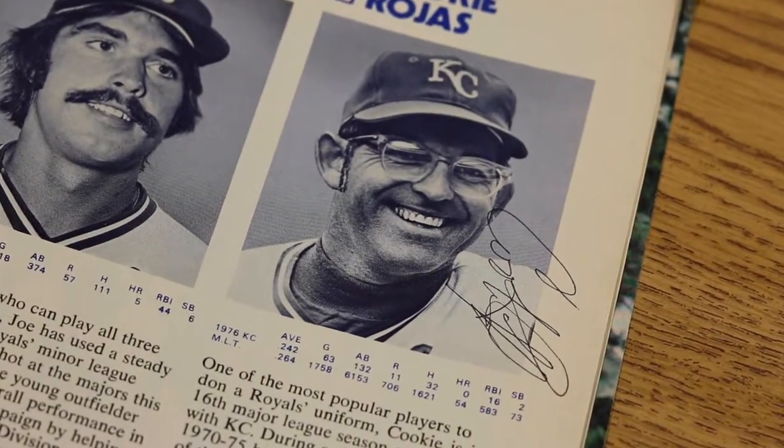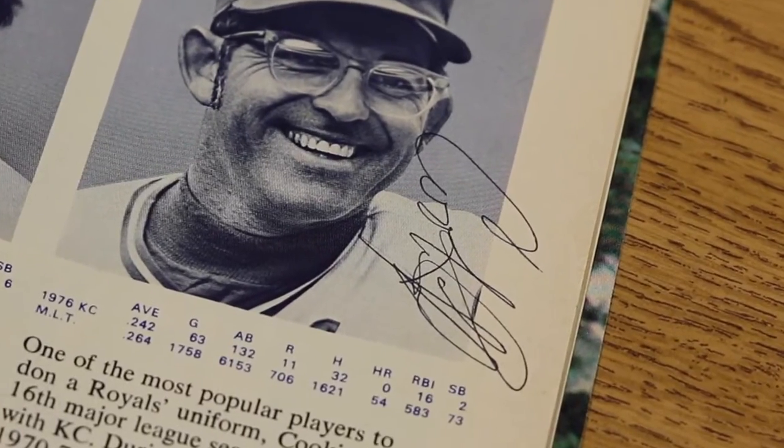So again, I am not investing in this as like an investment for later, but it's really cool that this has signatures on it. So here we have Cookie Rojas. So my first thing was, wow, that's kind of cool that they have signatures on here. The second thing I wanted to figure out was what particular game this was.